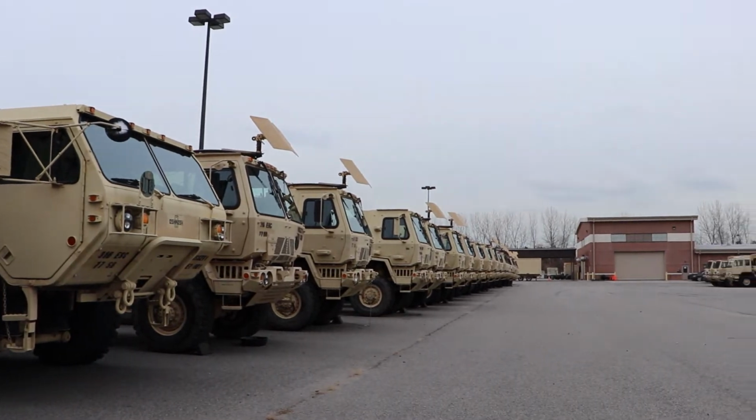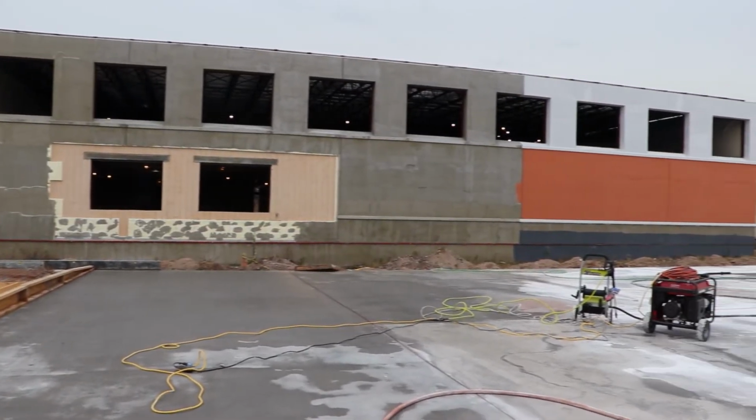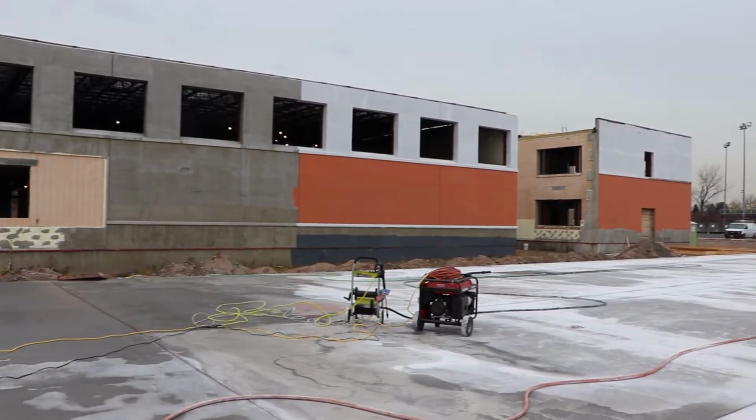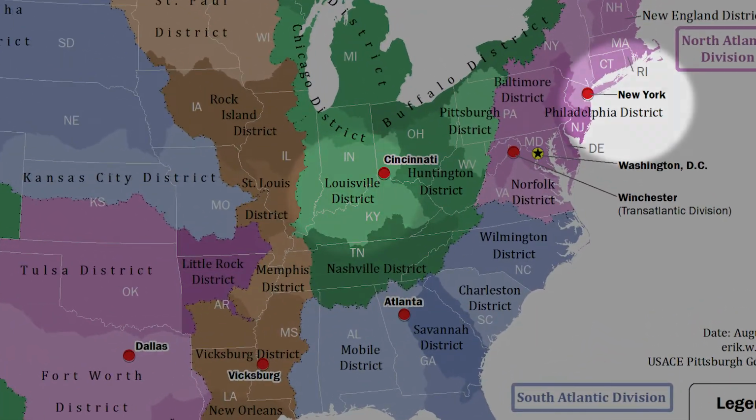It's a full renovation, full demolition and complete renovation of the project. This is a Louisville contract for starters. They designed it and awarded it, and the New York District is administering the contract, doing contract admin and quality assurance.